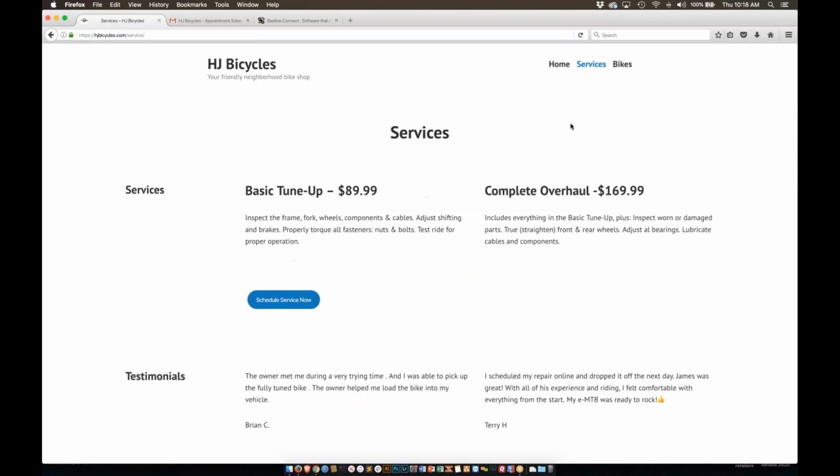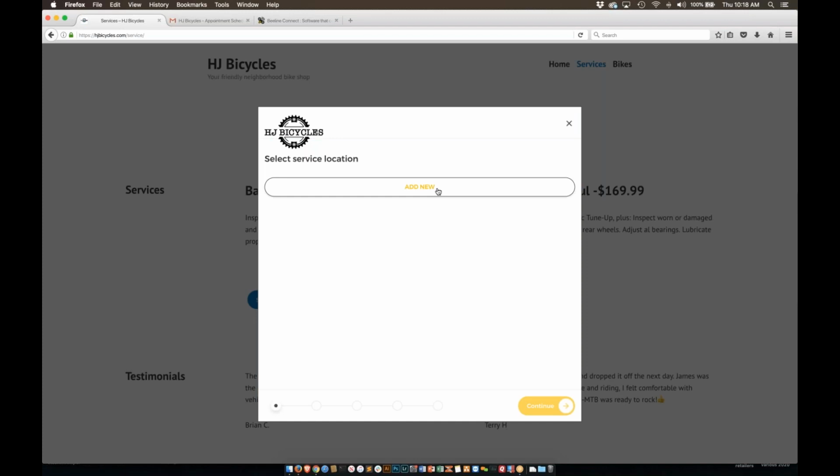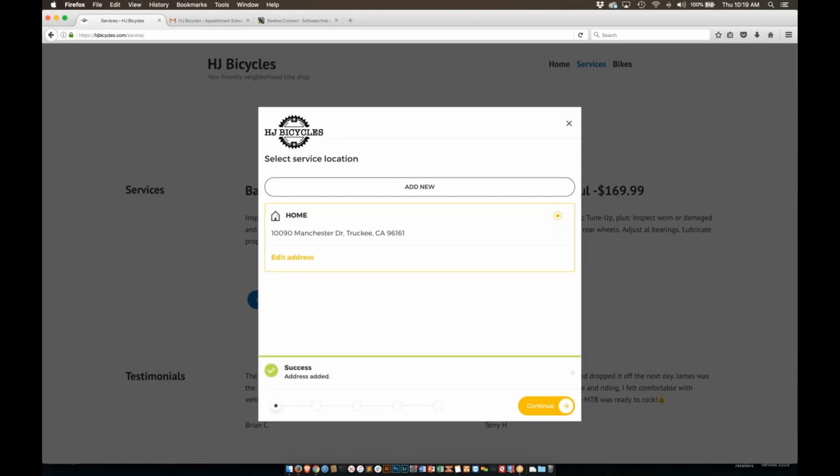The other place that I'm going to show the rider flow is in the mobile environment, and that's going to be the at home or work flow. We'll need obviously a location, since they're not going to be coming to that bike shop. But if they want to have you come by, pick up the bike for service, do the service on site, that's something that the software all fully supports. We'll hit save there. And now we're going to be continuing on.